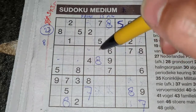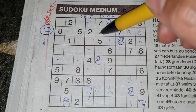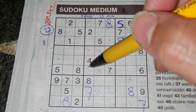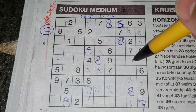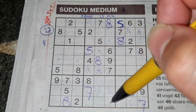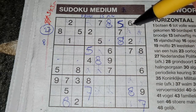Okay, 4 missing numbers in this big square. One of the missing numbers is a 5. We see here 5 in the middle column, so no 5 in these two boxes. There a 5, no 5 in those two boxes. So 1 box left for the 5. Should be there. Alright. I cannot continue with the 5.